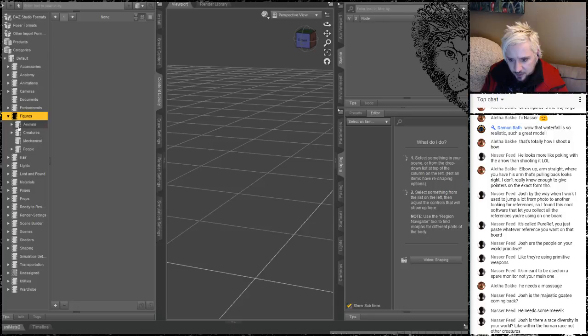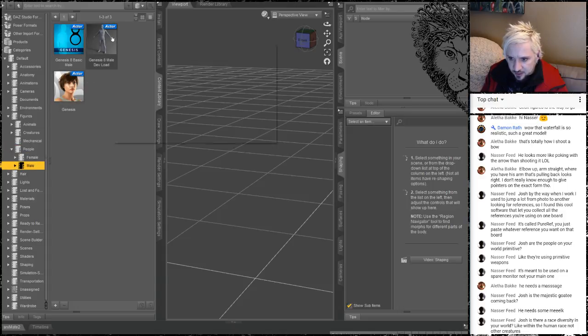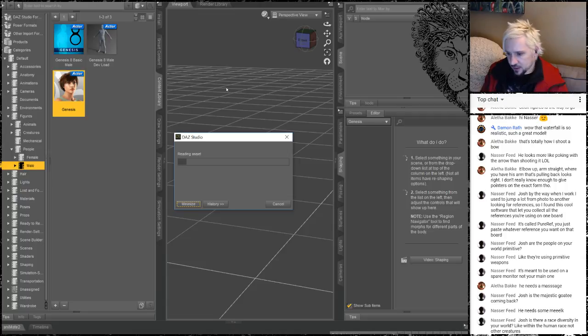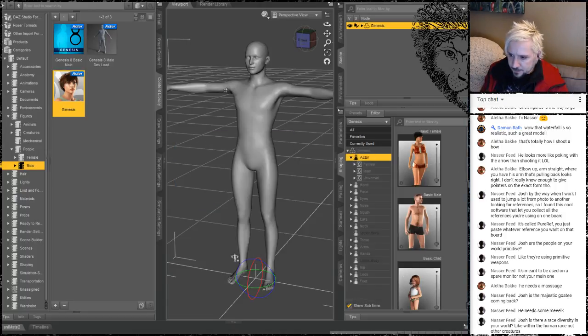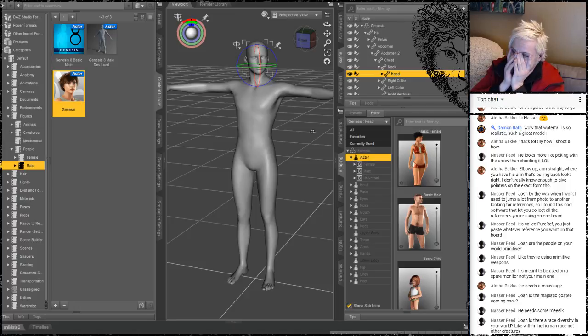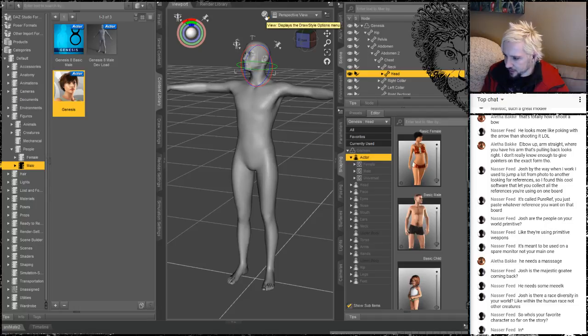What do we got? Animals. Creatures, huh? What is it? Ah, look at this. See? No, wait. Genesis 8. Male. You don't want that. Here's an actor. Let's try this. Alright. Hey, actor. Can you turn your head? No! Why? The first thing that I need is the thing that is apparently impossible. I wonder if there's a way to override the limits I have. Looks like I'll need to do some offline research before I can do good stuff.